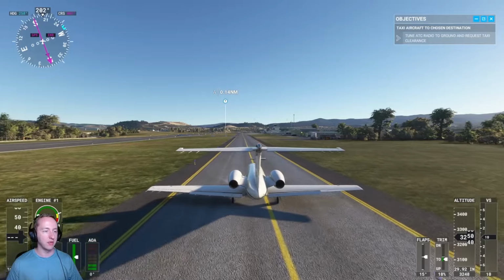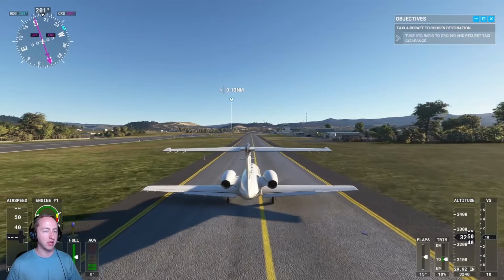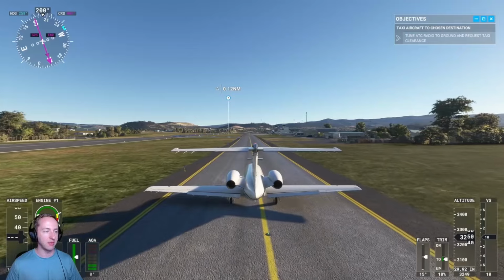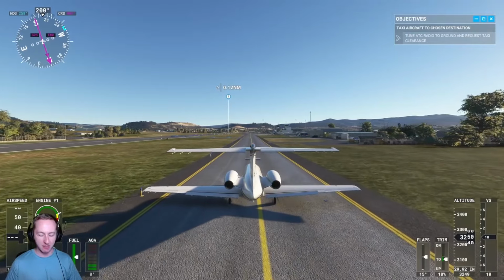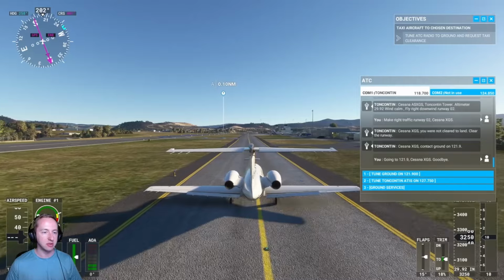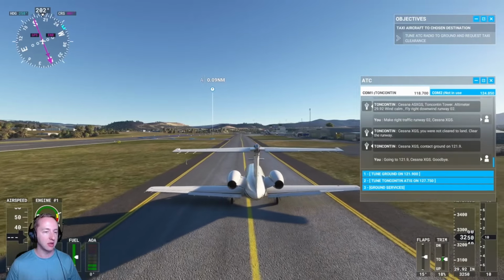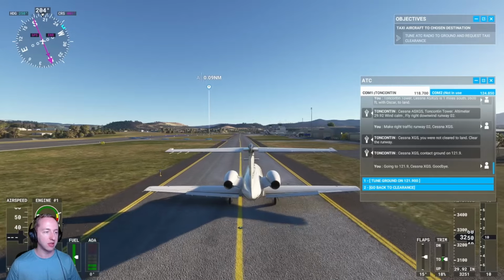That was a very rough landing, and I know that was not great, but with doing a direct GPS flight plan, not bad, not bad. Okay, let's see here. Tune to ground services. We need 3 there. Back to clearance.